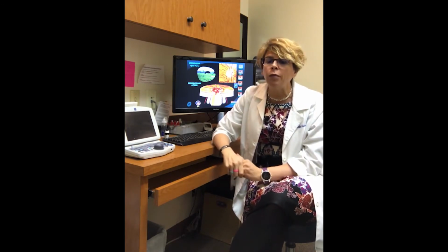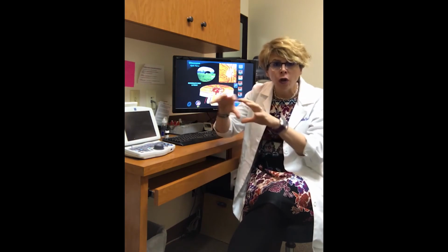Treatment: the most common way to treat glaucoma is to use eye drops. There are a lot of different eye drops, and medications have come a long way. Most commonly, one drop before bedtime is used, and that lowers the amount of fluid the eye is producing to lower the overall pressure inside the eye. So eye drops are very commonly used.